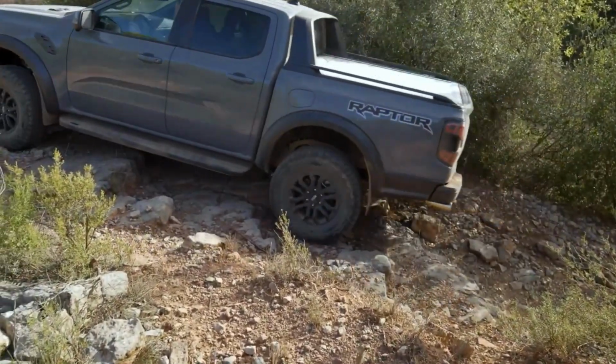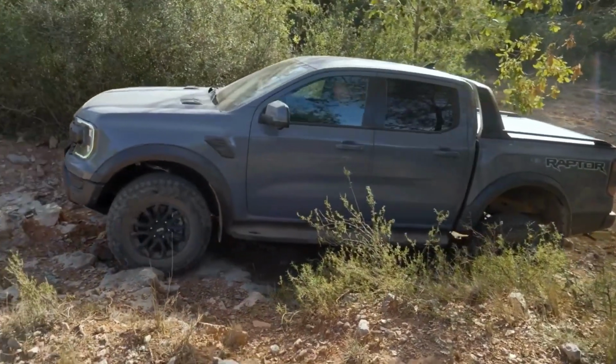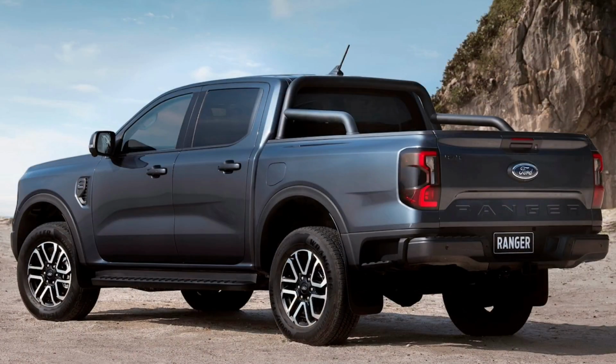The BF Goodrich Co. 02 all-terrain tires measure 33 inches on the leaked Ranger Raptor, just like they do on the Global Ranger Raptor. The wheels measure 17 inches.